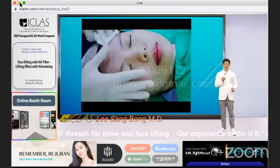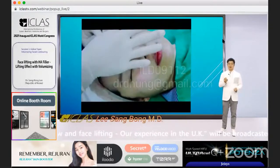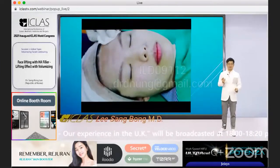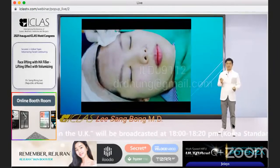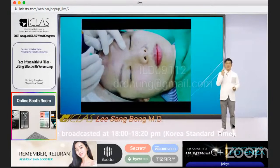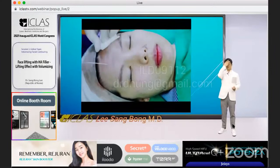Now, if there's bleeding, just please compress it. Next, the midline insertion point and the mid portion, lateral side 2.